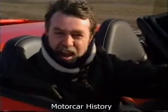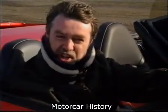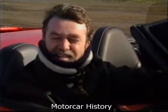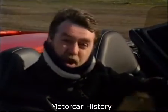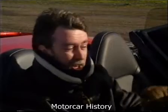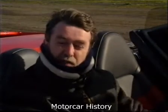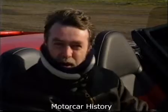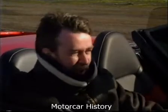The new Lotus Elan has been 14 years in gestation, but the wait's been worth it because the result, in my opinion, is absolutely superb. If you want a new car, you'll have to wait until the middle of next year for delivery because they've already pre-sold 4,000 of them. But I think it's the best fun on four wheels I've had for a very long time.